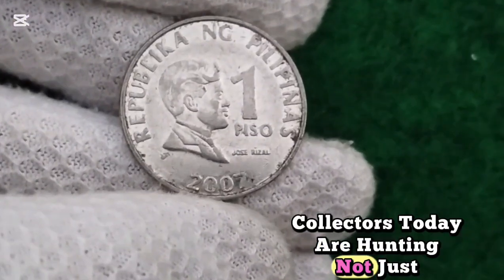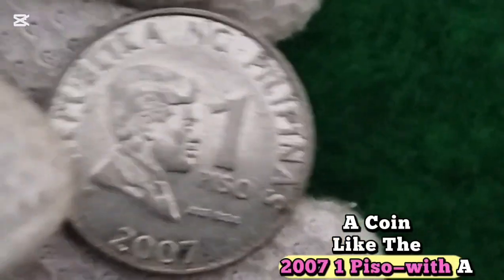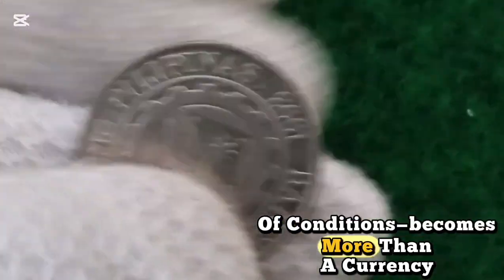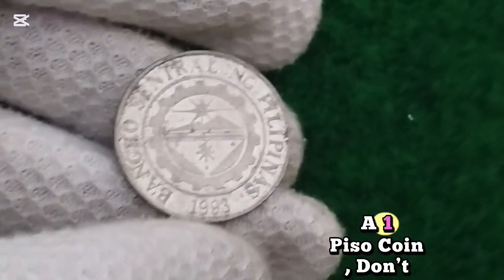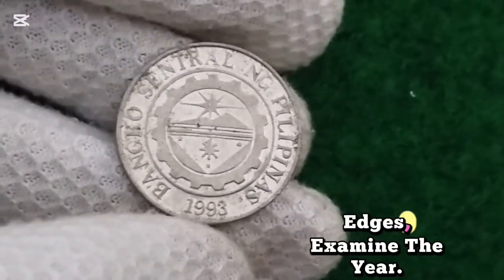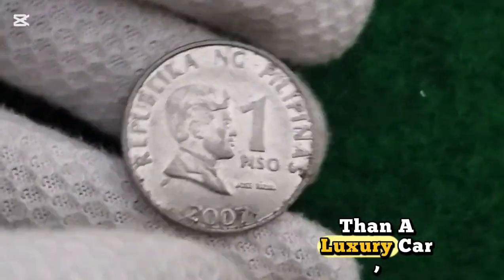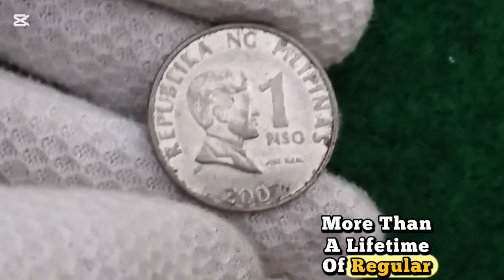Collectors today are hunting not just for gold and silver, but for stories. A coin like the 2007 one-piso, with a rare double strike, misalignment, and a perfect storm of conditions, becomes more than a curiosity. It becomes a legend. So the next time you're handed a one-piso coin, don't dismiss it. Flip it over, check the edges, examine the year. Who knows? You might just be holding a small metal disc that's worth more than a luxury car, more than a college degree, maybe even more than a lifetime of regular savings.